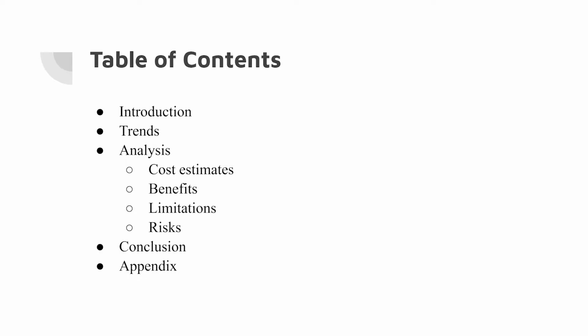Today we are going to go over our introduction, our trends, our analysis, which includes cost estimates, benefits, limitations, and risk, our conclusion, and then our appendix.